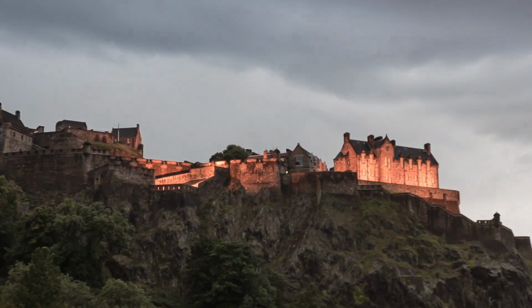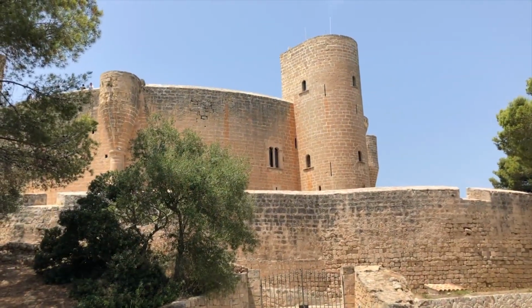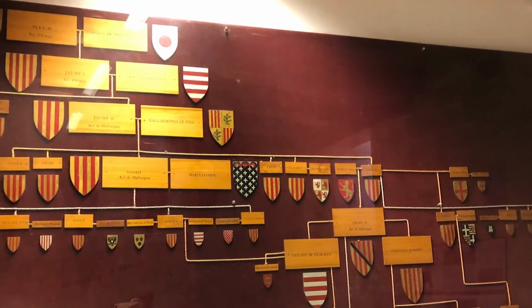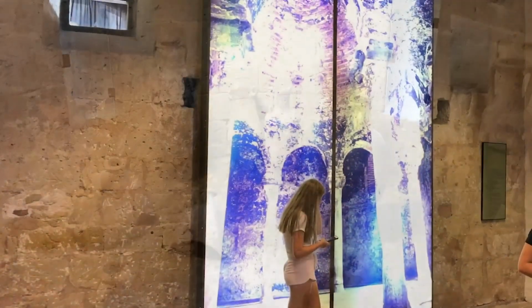We suggest starting your day early by hiking up to one of the few circular castles in Europe, Bellver, which is a 14th century fortress sitting on a pine-forested hill overlooking the city below it. It also has a museum attached, so you're able to fill yourself up on the history of the castle and also the capital.